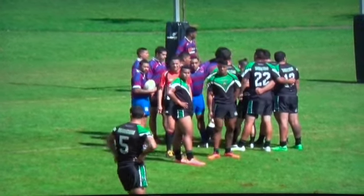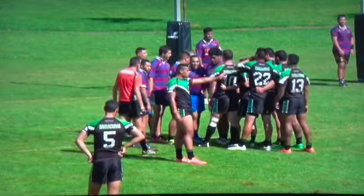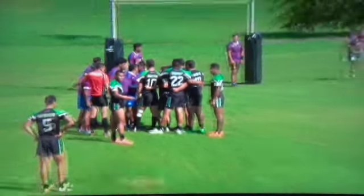Just waiting on the player to come on for East Coast Bay. They haven't got a fullback apparently. So. Young fella number 2. Thought he was off.